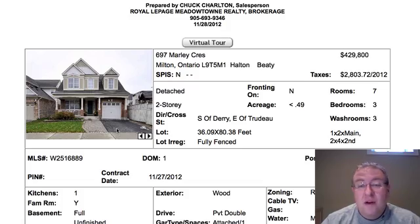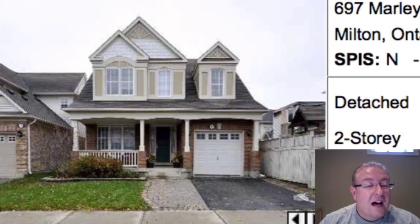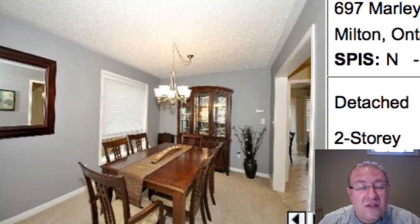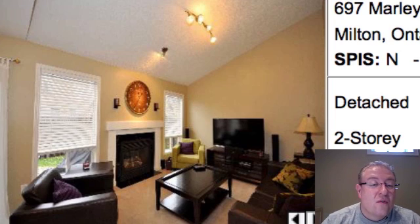This is our listing on Marley here. It's down 5,000 to 429.8. Great activity on the home, just trying to make things move a little faster. Double car parking in the driveway here. It's just a bit under 1,700 square feet. You've got a living dining in the front area. Nice thick underpad on the carpets. It's a very comfortable feeling in this home.